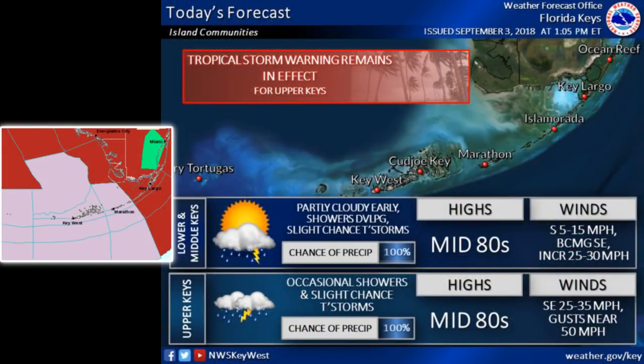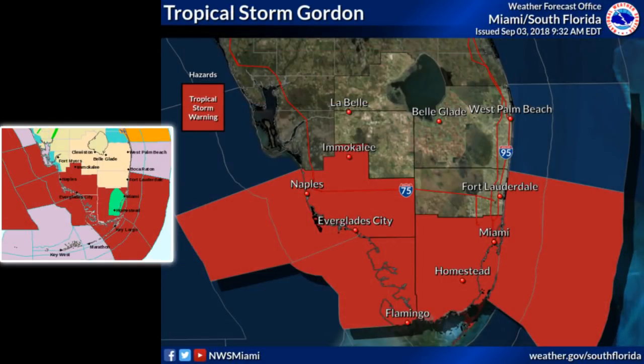This is what the areas are saying at the minute. This is the Florida Keys National Weather Service office. Tropical storm warning remains in effect for the upper Keys, they're saying. A flood advisory out in the Miami-Dade County area. There could be some flooding there. There's already been over 3 inches of rain in some parts of Miami-Dade County, and that's going to increase throughout the rest of today as well.